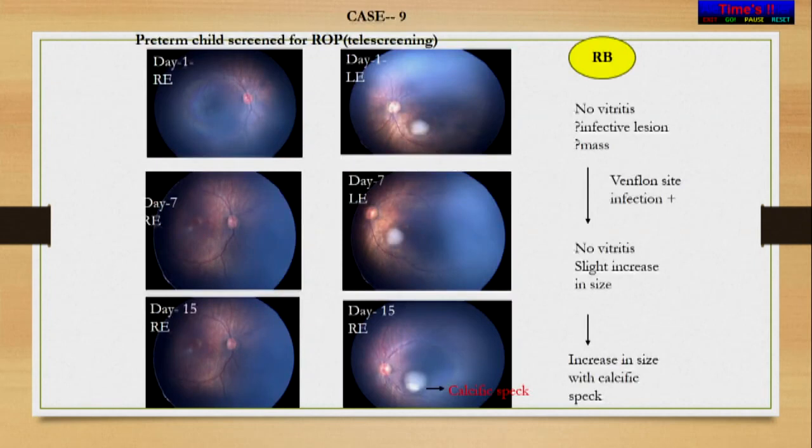So this is another interesting case. You see a lesion in a preterm child screened for ROP and found to have a mass lesion in the posterior pole. There is no vitritis, but there was a Venflon site infection. There was systemic sepsis for this child. So we thought more of an infective etiology only.